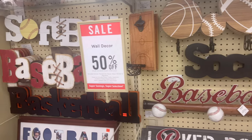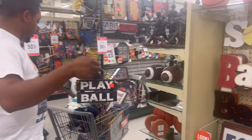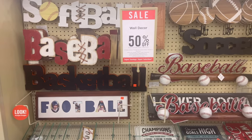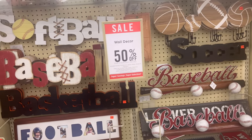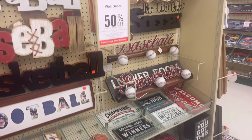So, y'all, we are in Hobby Lobby. The theme of the boys' room is baseball. So, we are finding some things in here. My mom purchased the beds today. They have twin beds. And she got the baseball comforter set. So, now I'm looking for a decor to finish out their room.